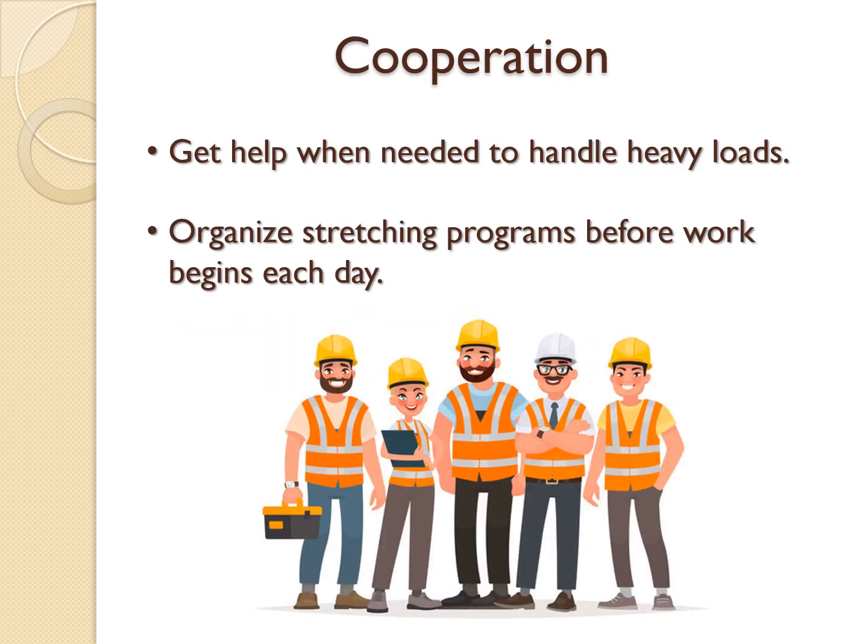Cooperation. Get help when needed to handle heavy loads. Organize stretching programs before work begins each day.